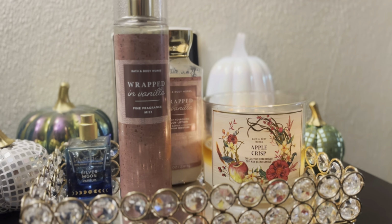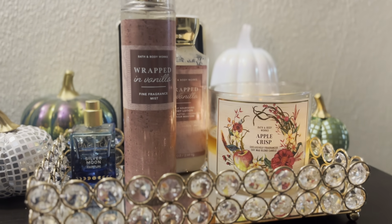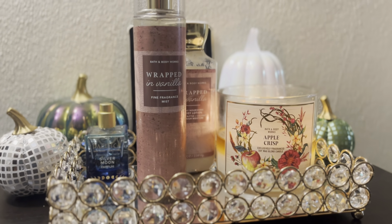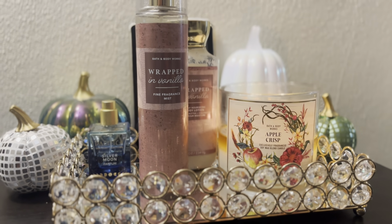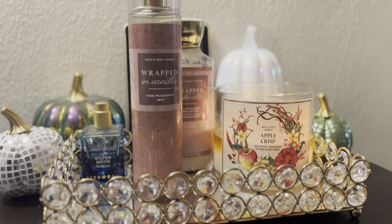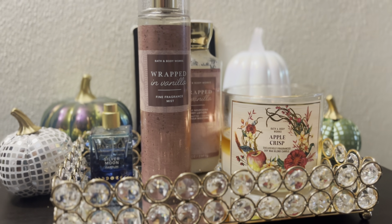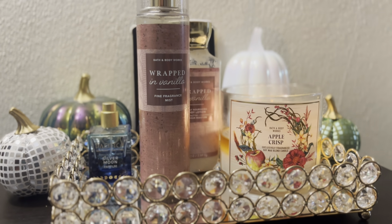It is just beautiful, but it's not too sweet where it's so gourmand that you really can't wear across seasons, because it is something that you can wear in the beginning of fall, in the winter, and the beginning of spring, because it does have something that is light and airy to it.